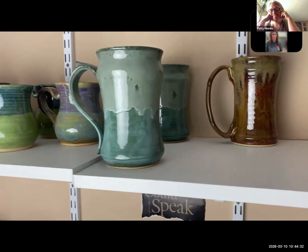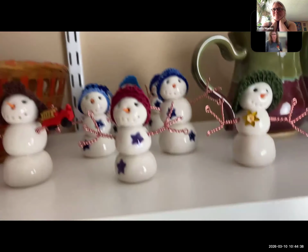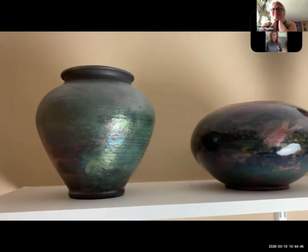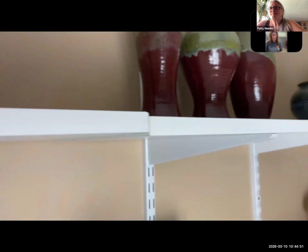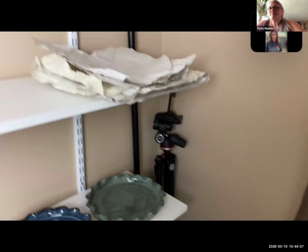And then there's some steins and coffee mugs. These were my snowmen that were a big hit this season. And here's some larger pieces that Roy has thrown. So this is great space in here. I love having all the shelving in here.